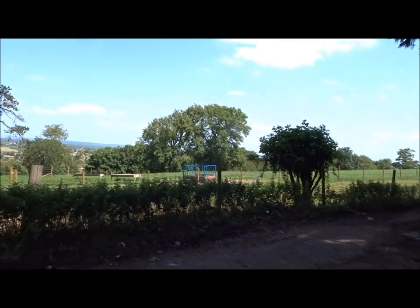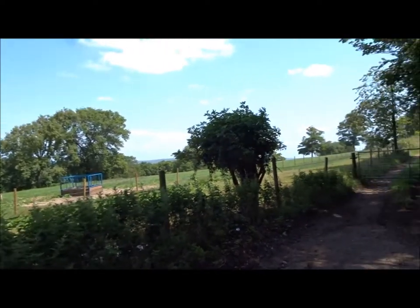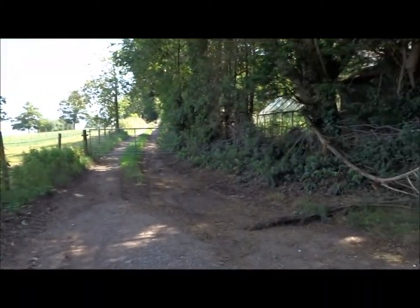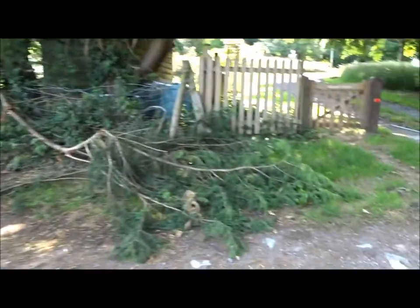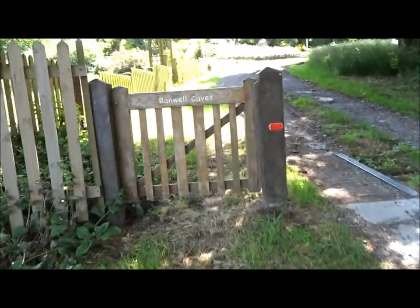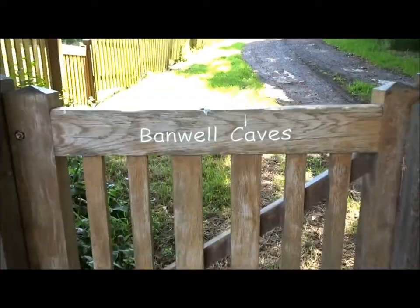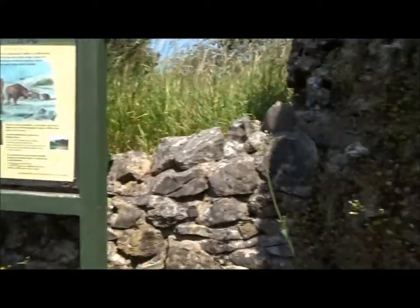Yeah, so all I'm doing is trying to see. I don't think you're allowed to even go in the wood, I'm not sure. But there is a track that way, we might try it anyway. It says Banwell Caves there, look. I'm just going to turn off and take a picture so far, over and out. Right, I'm out here. I'm just going to have a general look round at the moment.